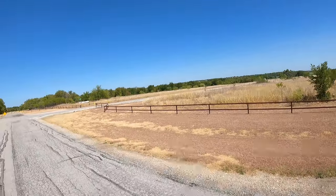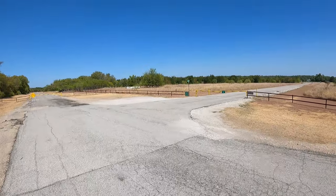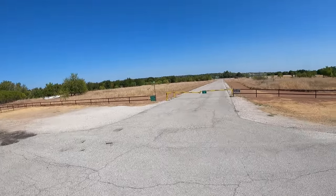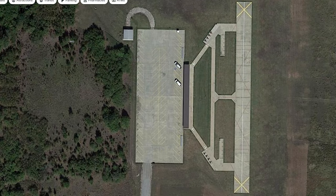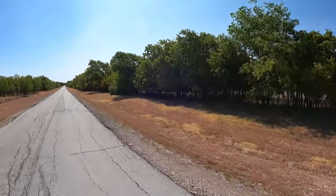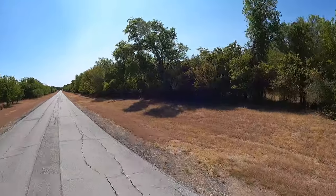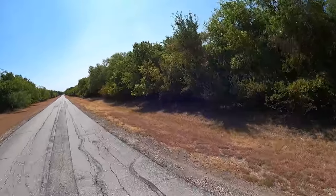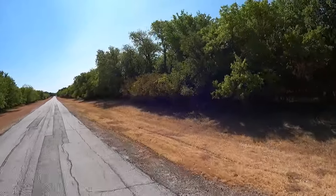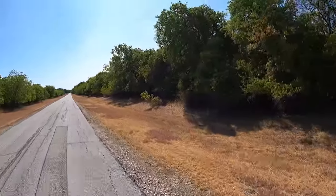This up close, you'll have to go to last Sunday's video, but this is the Thunderbird RC airfield. You can get a pretty good look at it from Google Maps, Google Earth. If you want to see it up close and personal, I actually scooted the runway. That was in last Sunday's video.